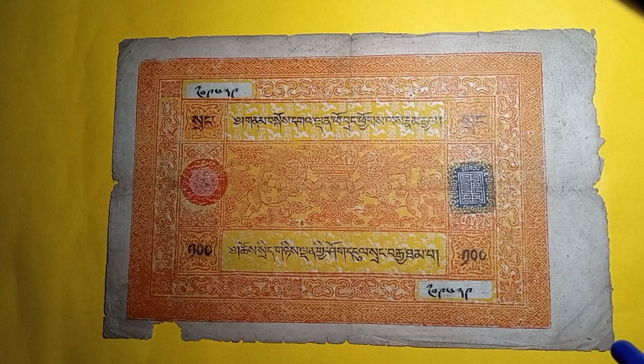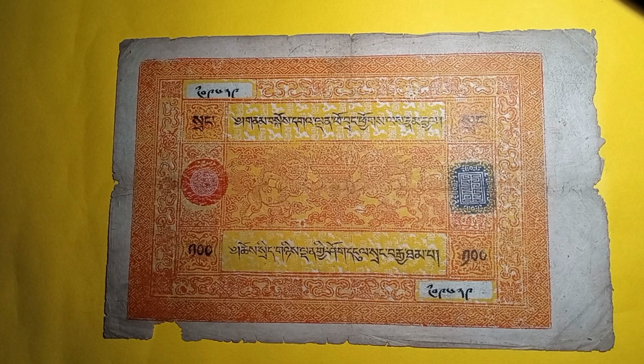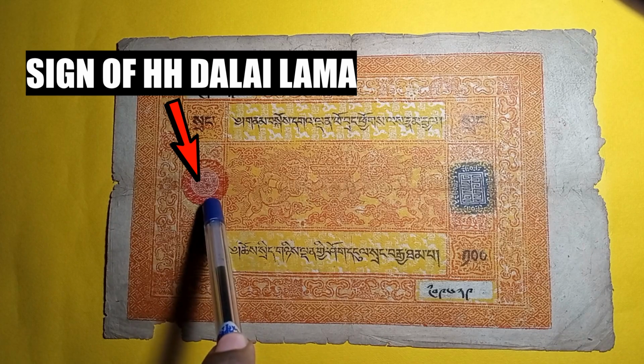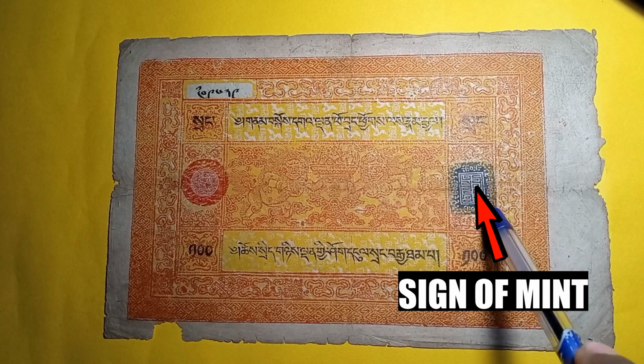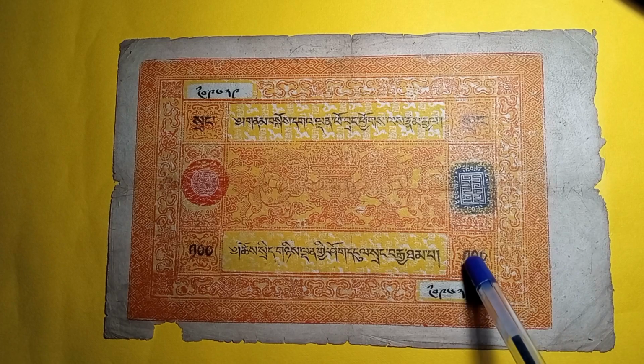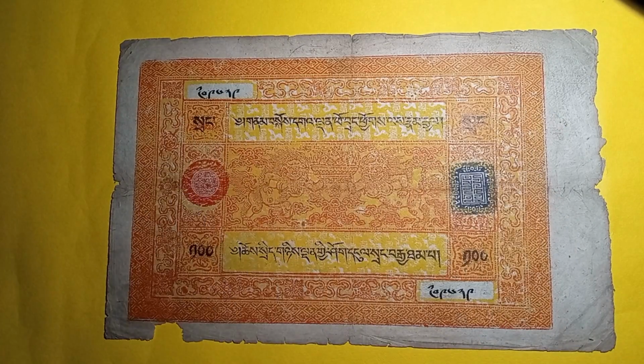This is how these banknotes were printed: they took two papers, one for each side, and block printed them. On each side they were printing around 10 to 13 blocks, over and over again, and the other side also they were printing again. Now this that you are seeing here is actually the sign of the Dalai Lama. It's also block printed. This is the sign of the Mint, again block printed. Now the face value of the banknote, like you can see here, this is 100 written in Tibetan, and 100 Srang is written here. Srang Tale is written here. So all of these were written by hand.